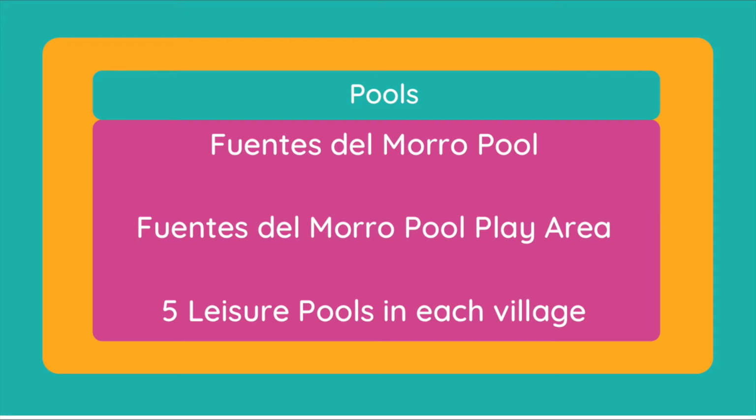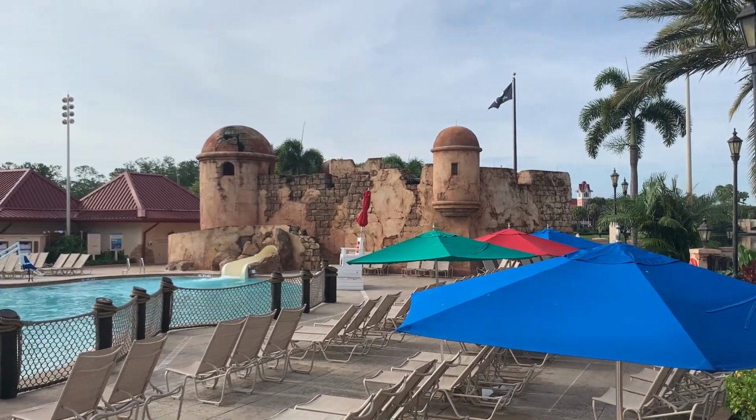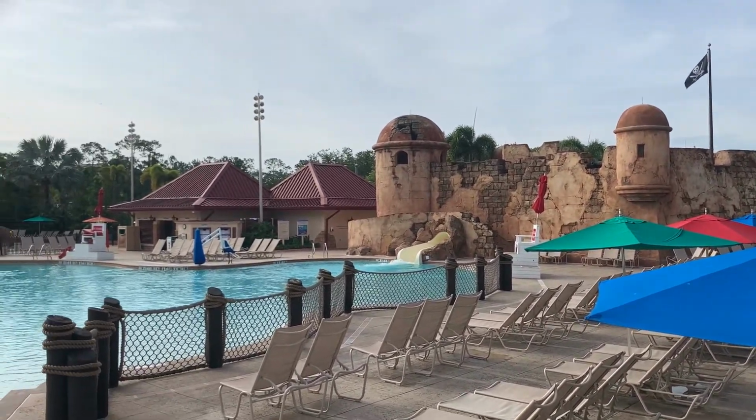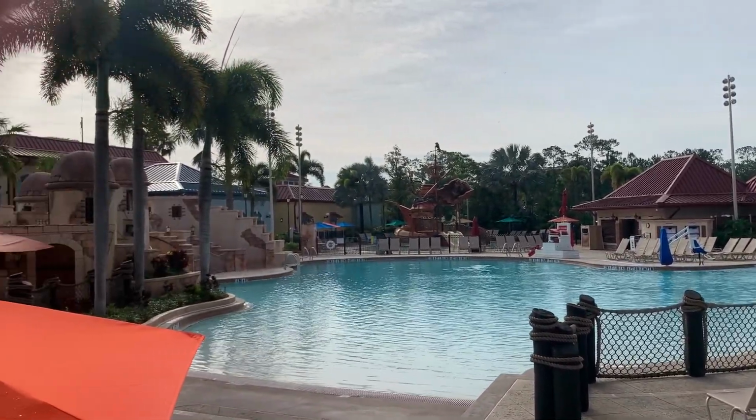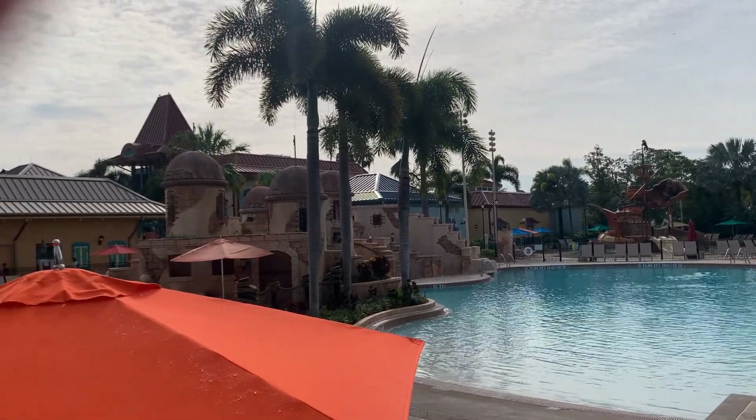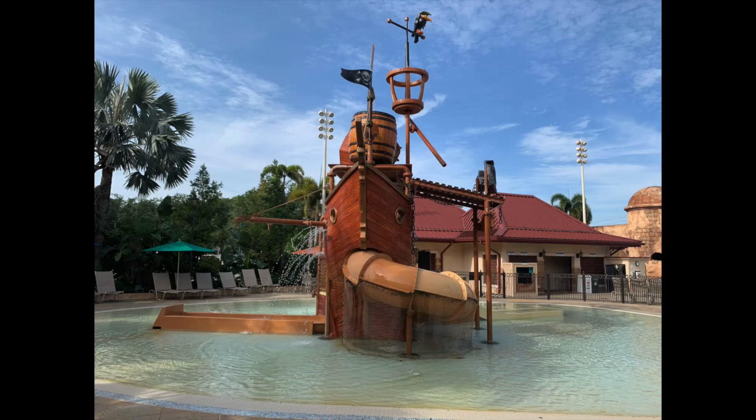So let's talk pools. I have talked about how big Caribbean Beach is. So there actually are 6 pools total in this resort. The main pool is called the Fuentes del Morro pool. And it also has a play area for kids that is great. The main pool has 2 water slides, and there are coves and things like that you can swim in. The kids' play area is also a lot of fun, and it's attached. Typically, this pool does not open until 10 a.m., just so you're aware.